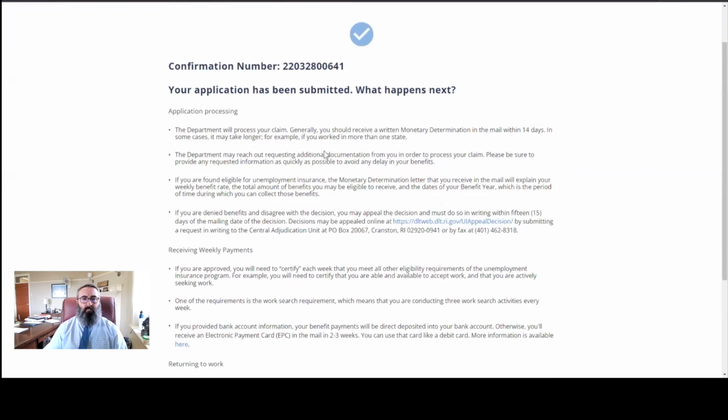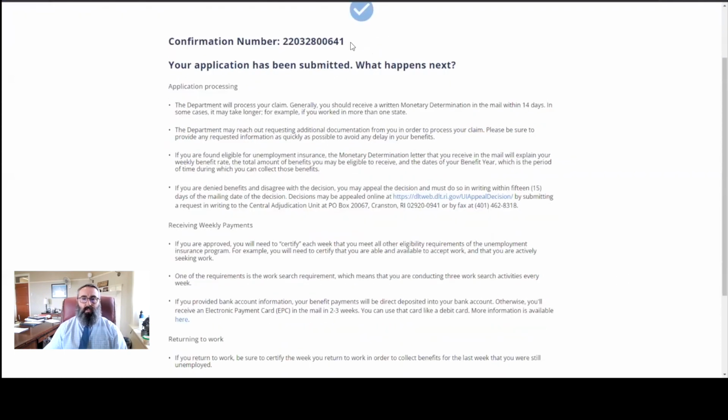Okay, look, it's in. And there's my confirmation number. I'm going to write that down or save it as I'm supposed to. Let's see, my application has been submitted. What happens next? They process my claim. I'll receive a notice within 14 days. In some cases, it could be a little longer if you worked in more than one state, for example. The department may reach out requesting more information. If I'm eligible, the monetary determination letter I get will explain my benefit rate. Okay, that's good. And if I'm denied, I'll get a decision which I can appeal.